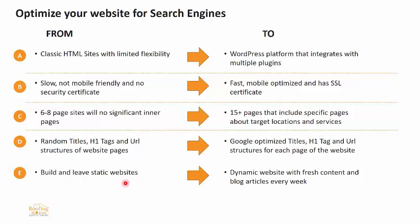You need to be having blog articles published every week. And ideally, all these articles should also be republished on other platforms or websites so that Google can see all this activity going on around your website, right? This is why we say we're optimizing this website for the search engine.